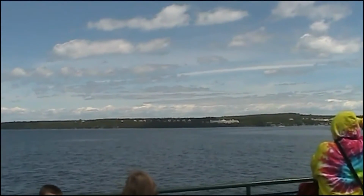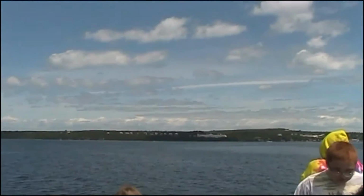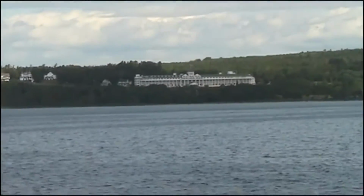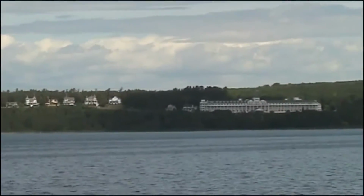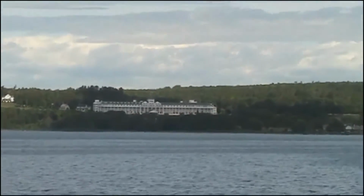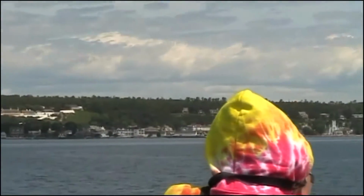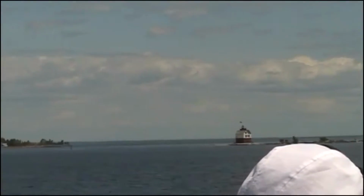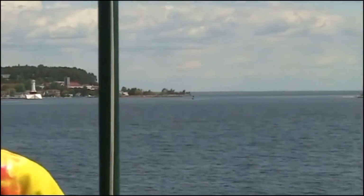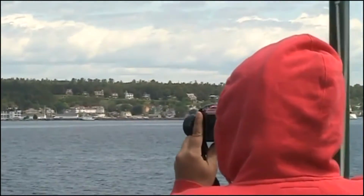Yes, ladies and gentlemen, we are approaching the famed Grand Hotel, which you can clearly see in the viewfinder right now. Let me zoom in just a little so you can see a little better. There you go. We are again just a little bit to port because we are soon to be docking in Mackinaw Island.